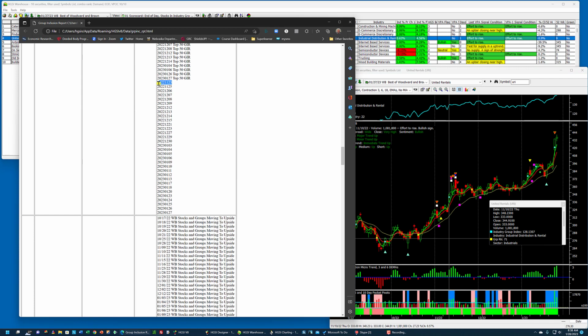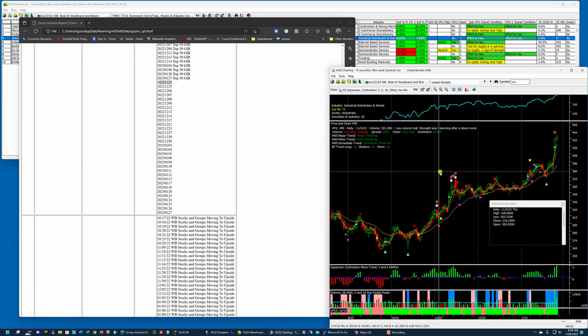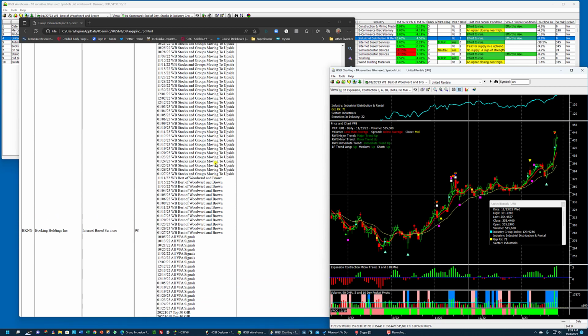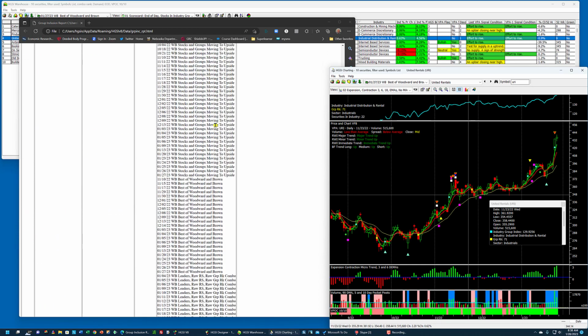And then where did it emerge as a market leader on 1123? Which is right here, and then once again it went into consolidation. So when they appear as market leaders, it's a little bit late, or they have to generally go through a consolidation period before they move higher. And you get the idea.